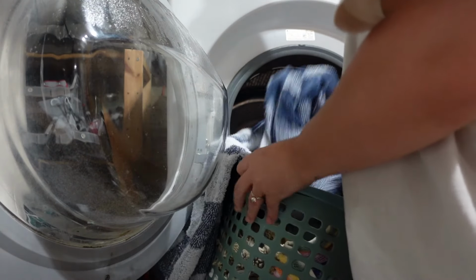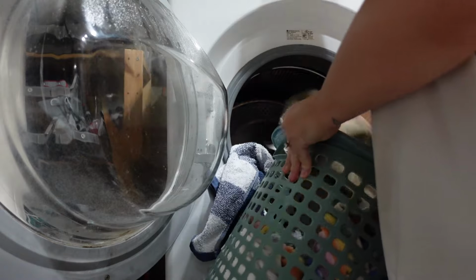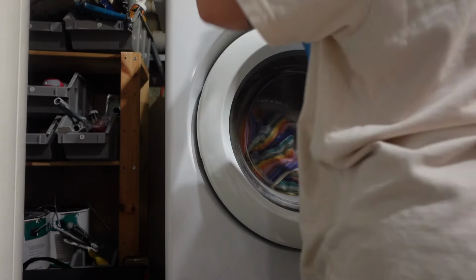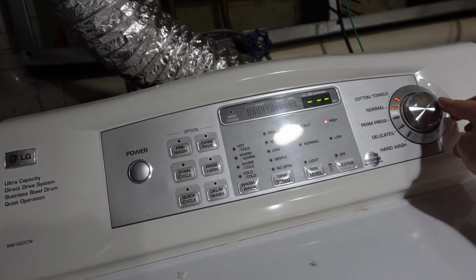So I'm excited for that. I do want to get some more stuff. I just need to go through my bins and see what I have. But we haven't decorated yet, but we will get there. So now the night is basically done.